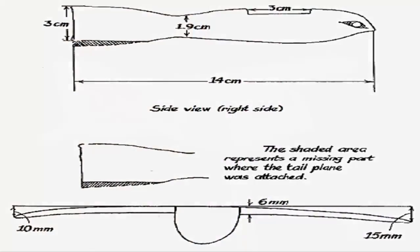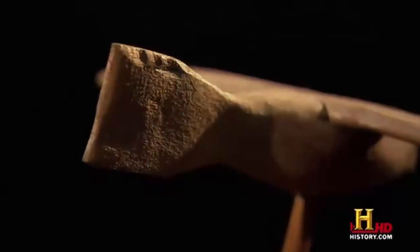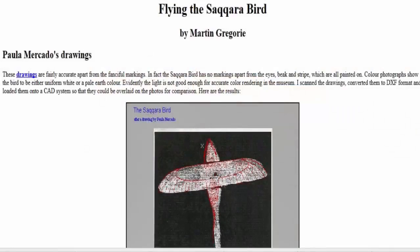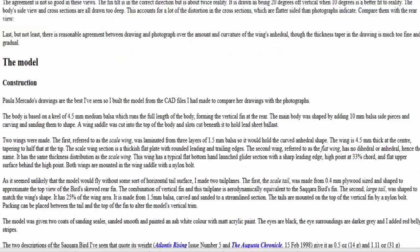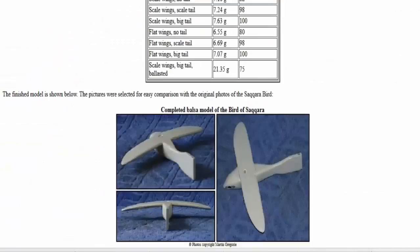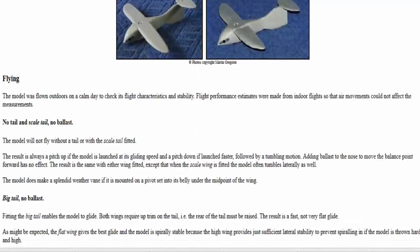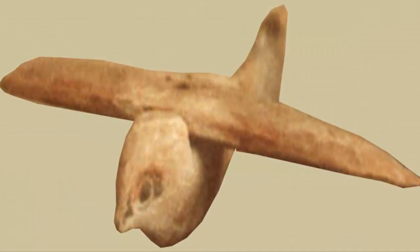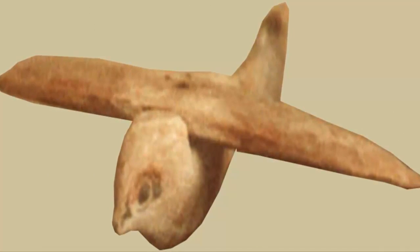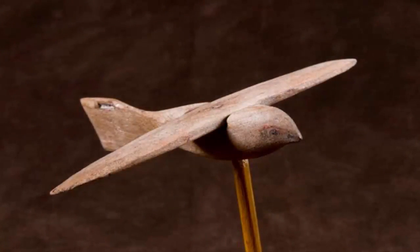Predictably, he has experienced considerable hostility regarding his exposé of evidences. One particular effort was undertaken by a character known as Martin Gregory, a builder and designer of free-flight gliders. He apparently built an exact replica of the Saqqara bird made of balsa wood. After testing this replica, Gregory would conclude that the Saqqara bird never flew. He told the interested parties that it was totally unstable in flight. Even after a tailplane was fitted, he claimed that the glider's performance was disappointing. He finished by concluding that the Saqqara bird was probably made as a child's toy or a weather vane.